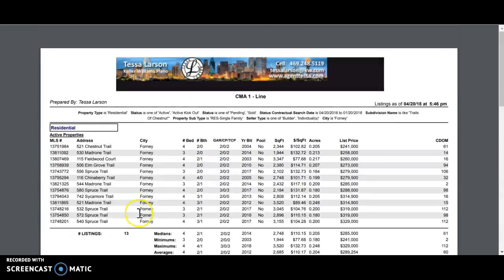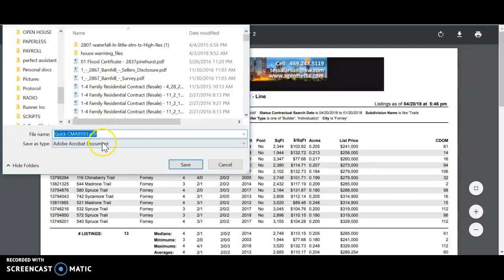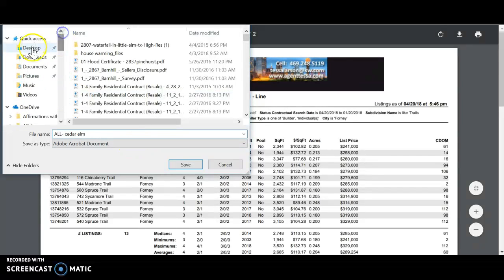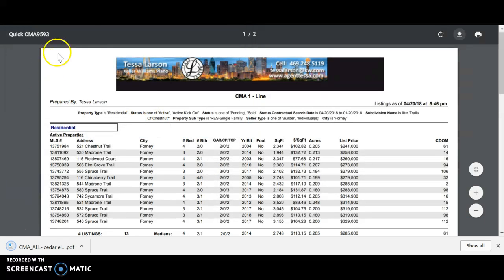The one thing we're going to do now is go back and take out, this is everybody, so I'm going to save this CMA. And I'm going to call this everything, actually. No, I'll just put all. And then I will put in here Cedar Elm. And I'm going to save that to my desktop. That'll be CMA number 1. So CMA. Actually, do it like that. I'm going to save that.